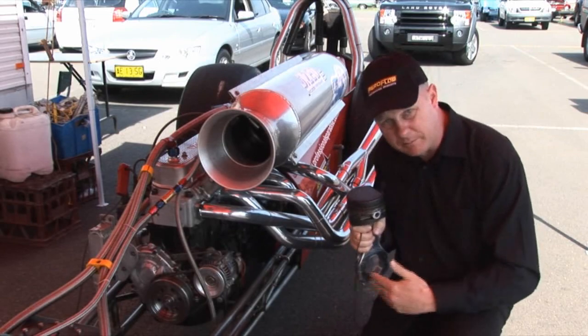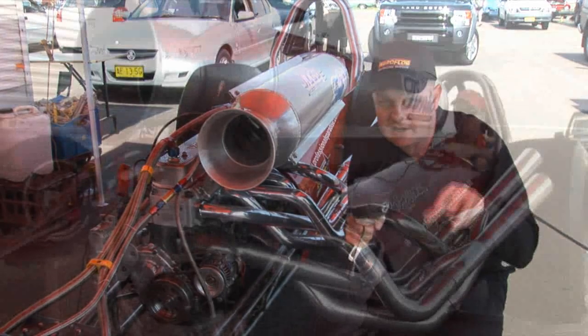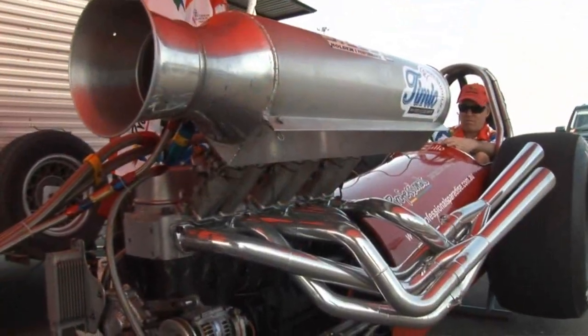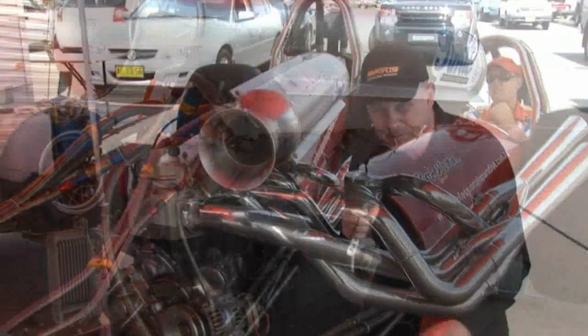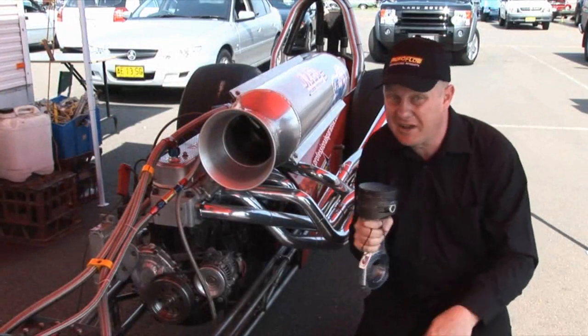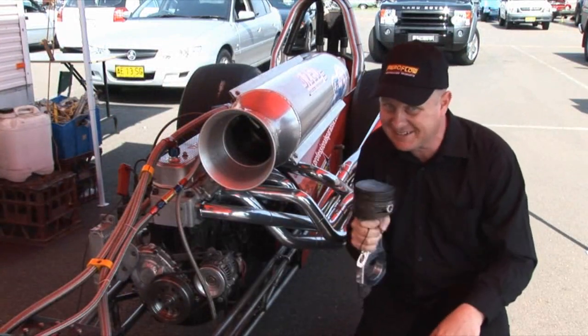And check out these beautiful pipes here. The traditional 2 sets of 3 into 1 with some very, very nice merge collectors will always help make plenty of power on these Holden 6s. This thing sure would be a lot of fun to drive, and at a 9.0 at 146 mile per hour, she certainly doesn't hang about.